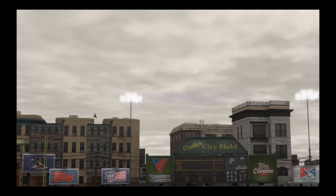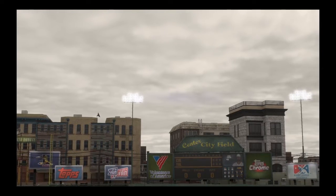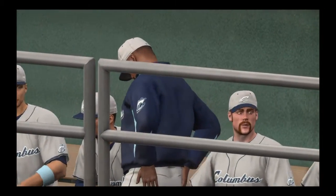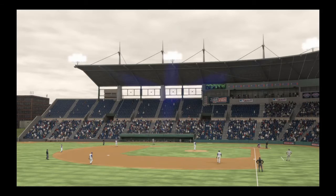MLB The Show's coverage of minor league baseball is on the air as we continue our tour around the minor league. Tonight, the first of this quick two-game series between the Columbus Clippers and the Toledo Mud Hens. It's baseball, it's the show, and it comes your way next. And with that, here's a look at the visitors.